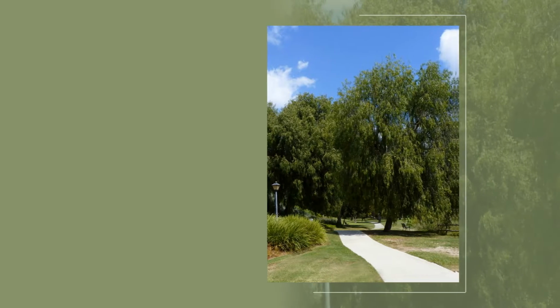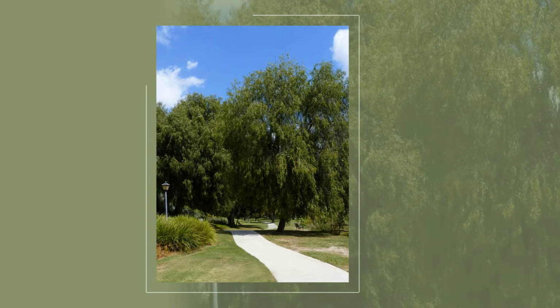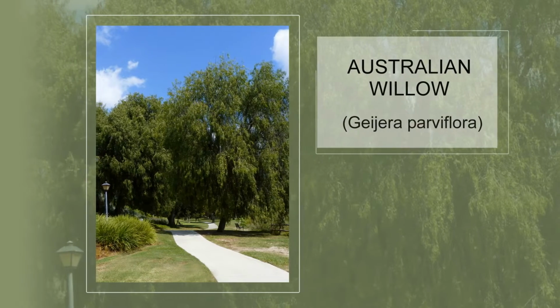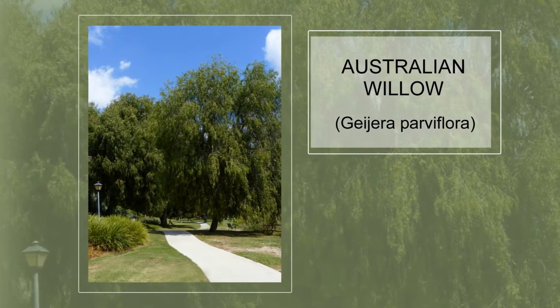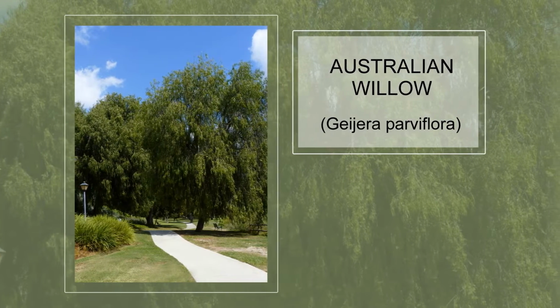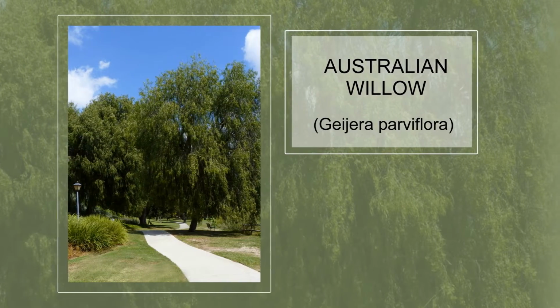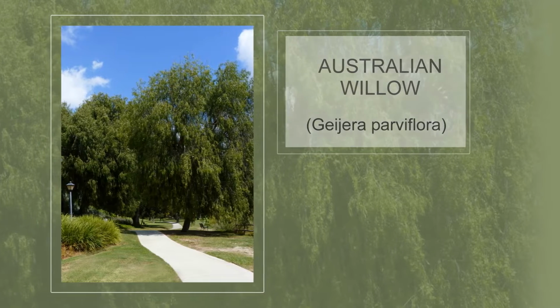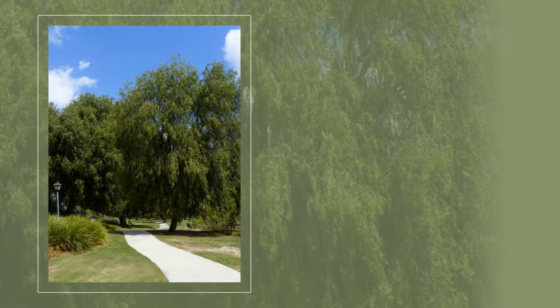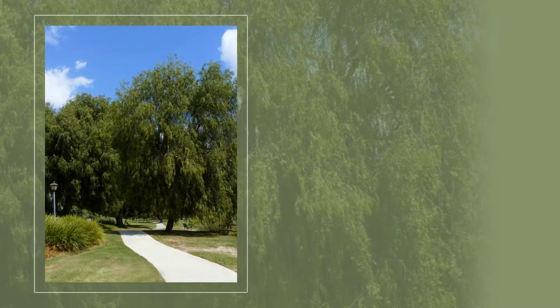Next, you'll be walking through a small grove of Australian willows. Native to Australia, they are used as shade and fodder trees in agricultural areas. Sheep especially love to graze off the lower branches. Aborigines chew the aromatic leaves for alleviating toothaches. The small white-petaled flowers attract insects.